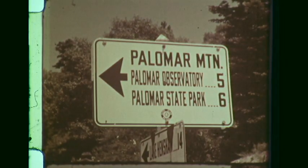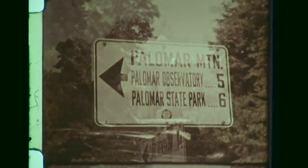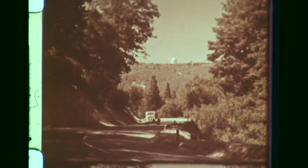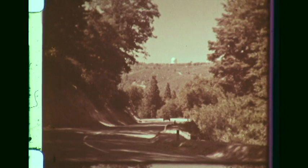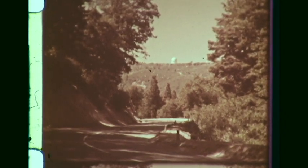Palomar Mountain had been selected years previously after many observations as an ideal site for a telescope. The sun shines in Southern California most every day of the year, so we are told, and the 2 days required to move the mirror were only scheduled after the weatherman had promised ideal California sunshine.